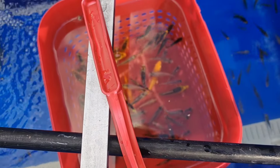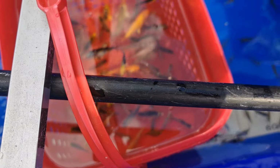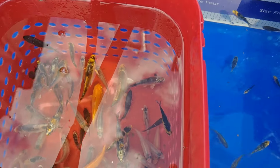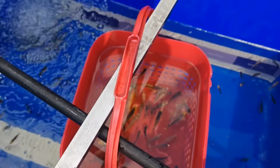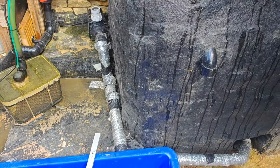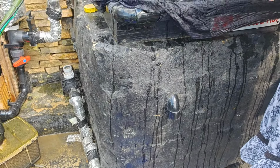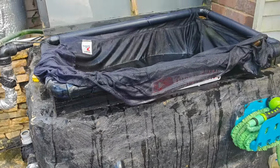The old Takazumi fry strainer is working an absolute treat when it focuses. But there is some cracking fish in there. There's still a few fish that can go through those holes. Yeah, I've still got a few drags in there to do yet. I might let it settle for a minute and do another batch.